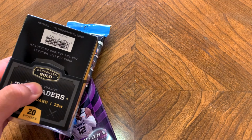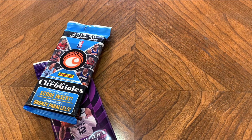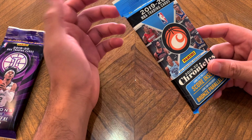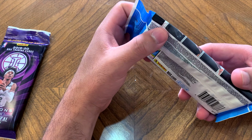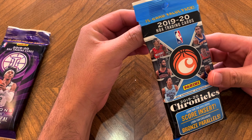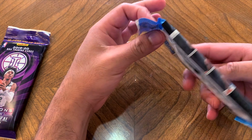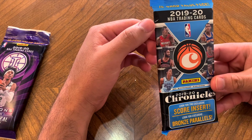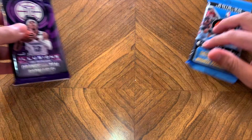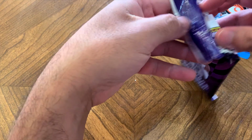I also have some top loaders and some penny sleeves. I always like to sleeve up all rookies because you never know how that rookie will end up playing in the next couple of seasons. And you don't want to have that card all beat up in case they start balling. So we will start with Illusions. Let's see what we get.